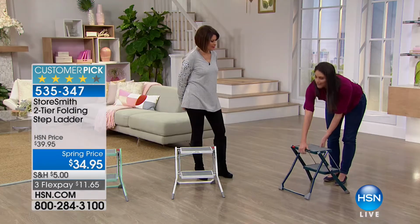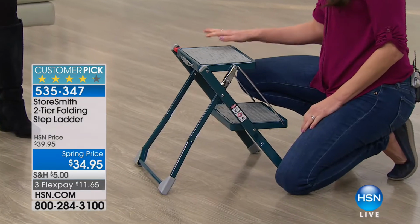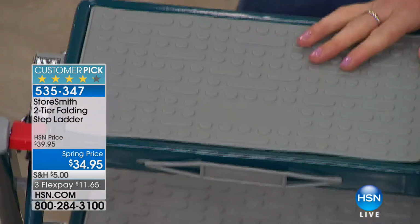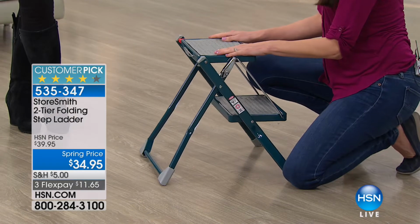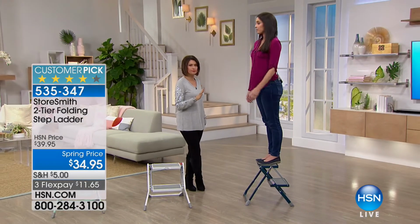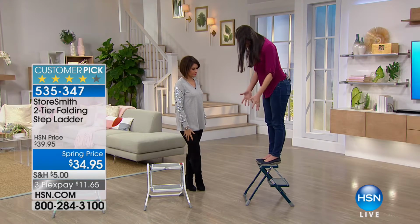I think a lot of the step ladders you see out there look so industrial, you know? They look like they should be in a warehouse or something. This really looks like it fits in your home decor. I like the fact that it's very slim profile, but when you see Megan stand on it, you can see that there is no wobbling. No, this holds 330 pounds. Right. So I feel very safe. I can kind of jiggle up here and I don't feel like this is gonna move anywhere.